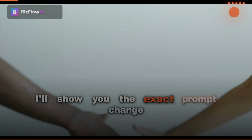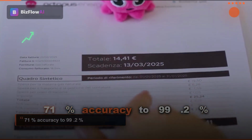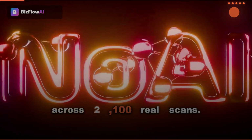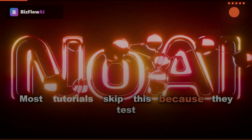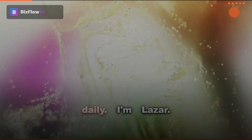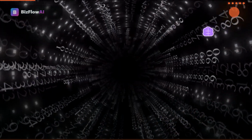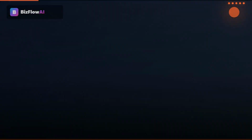I'll show you the exact prompt change that took my client's invoice bot from 71% accuracy to 99.2% across 2,100 real scans. Most tutorials skip this because they test on clean text PDFs. I run mixed Cyrillic and Latin scans daily. I'm Lazar. I ship this for clients. Here's the trick. Here's the silent failure nobody warns you about.